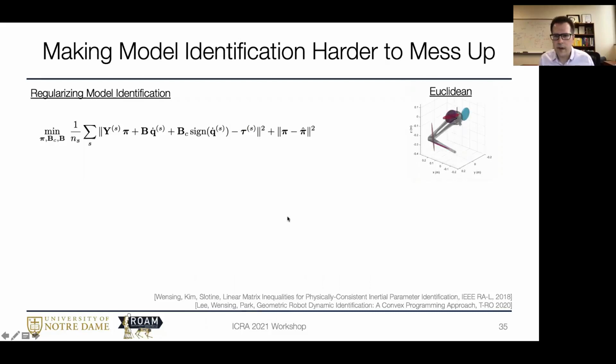So when it comes to identifying these models, if you do a conventional least squares identification of masses, center of masses, inertia terms, it's really easy to mess things up. If you just regularize your problem using a prior CAD estimate, you can get some really bad mass distributions out of it. And I think this is part of the reason why people like the learning strategies, because there's less to mess up. If you get something wrong, you can just learn it away.